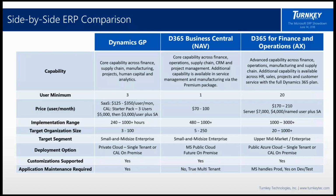You can have it hosted. You can put it in Azure. You can put it in AWS. Who cares? We have a lot of people that bring their license to us and say, can you host our license? We do that, and we maintain it.